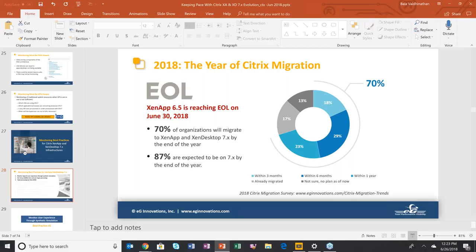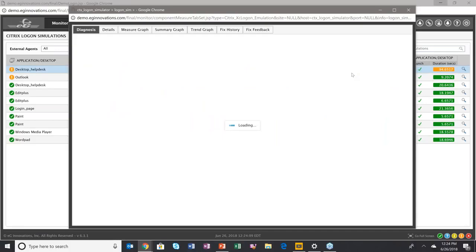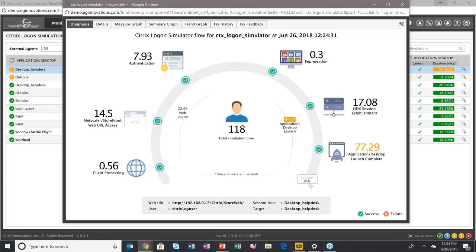Customers can test different types of applications and the logon time and launch time it takes. So you're looking at client-side browser processing, NetScaler StoreFront access, actual authentication time, enumeration, HDX session establishment, application desktop launch complete, and also log out. So you get a full spectrum of what is happening from the logon simulation. If you tend to have bottlenecks and slowdowns, you can pick it up from here long before your real users come on board. And you can do this for multiple different sets of applications, multiple types of applications. And it goes through a complete cycle.